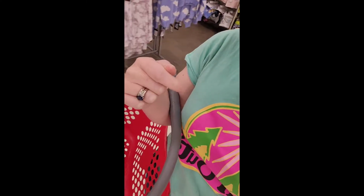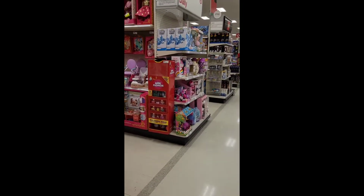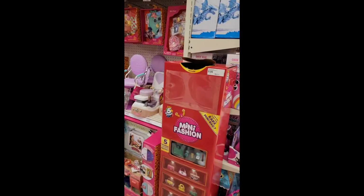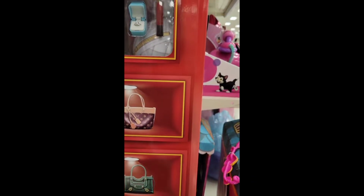Hey guys, we're back. We're in Target looking to go and get some more of those mini fashions. Let's see what we can find. We're in the toy aisle, and here's where the mini fashions are. Looks like they've got a few left.